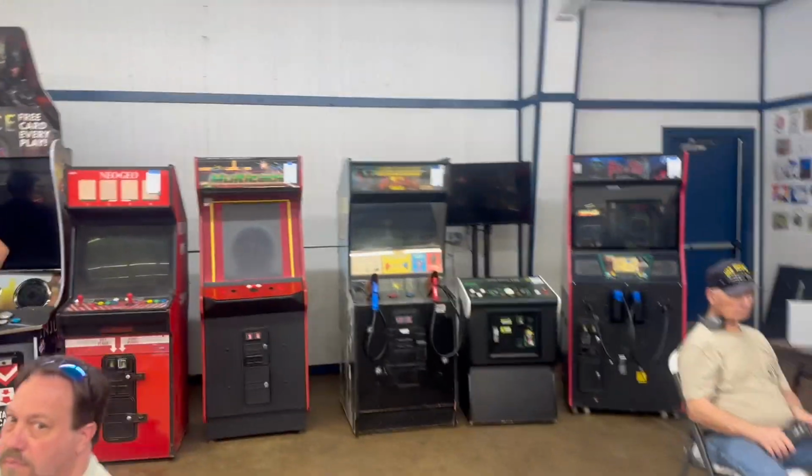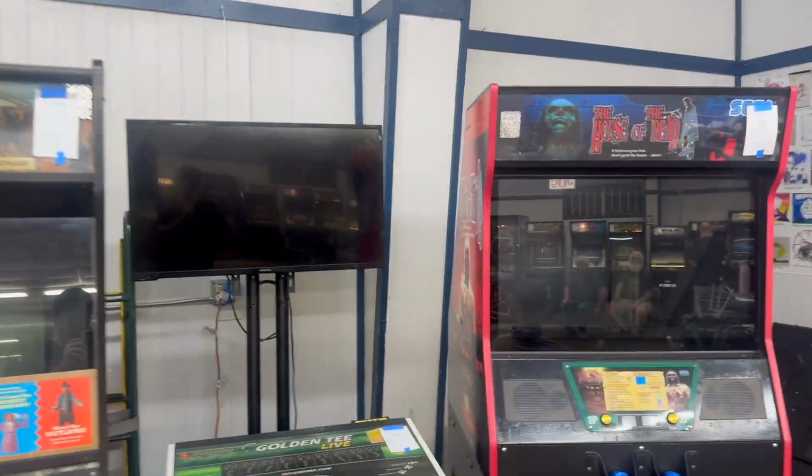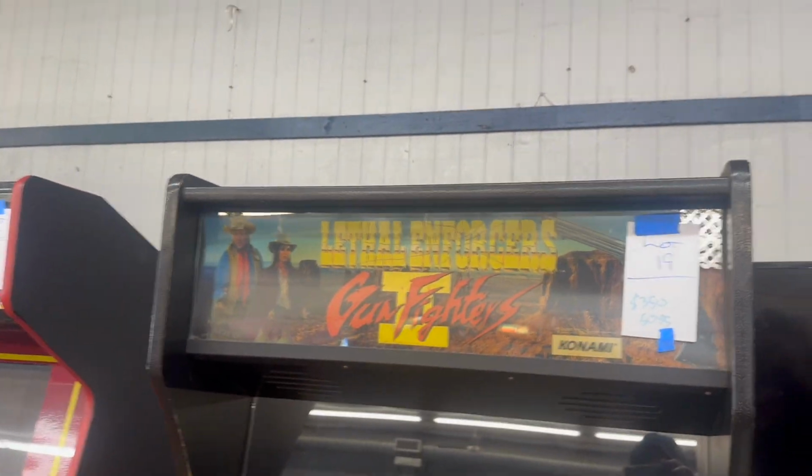While they're doing that, I'm going to go over here just so you could actually hear me. These games are all turned off, but they've already been sold. The cool thing is that you could see some of the prices. This is House of the Dead, sold for $700. As far as I could tell, it worked great. Golden Tee for $2,200. Lethal Enforcers 2 for $350.